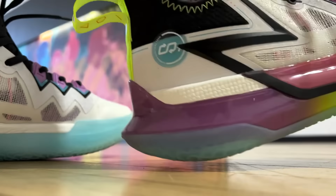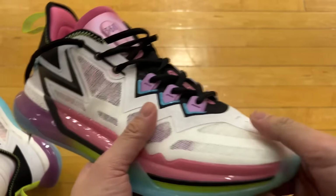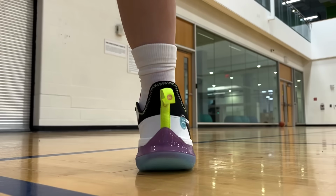If I was to point out any downsides from this shoe, traction was a tiny bit disappointing for me on this translucent outsole. They picked up a lot of dust. No major slipping, but it wasn't like the hardest stop I could get.